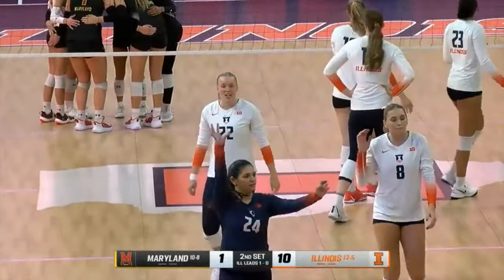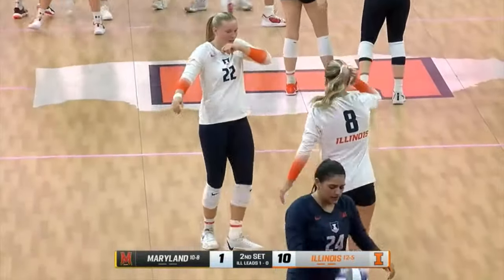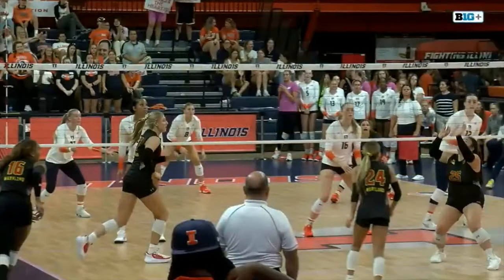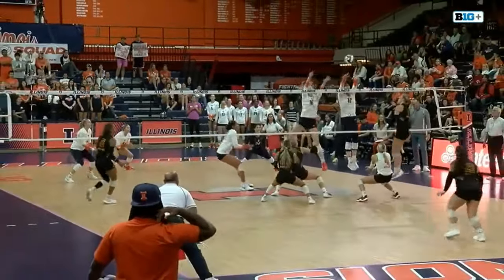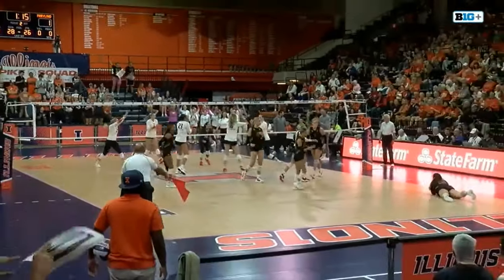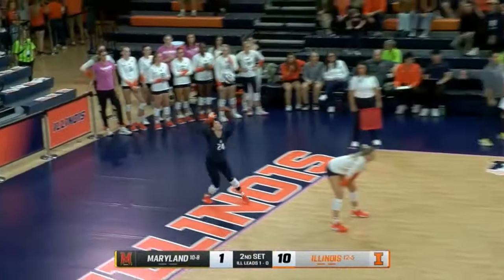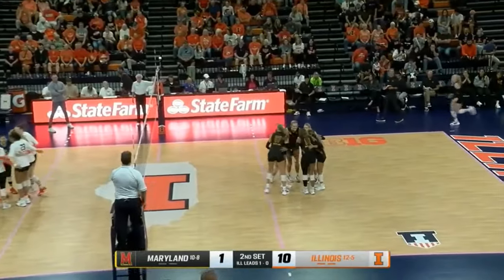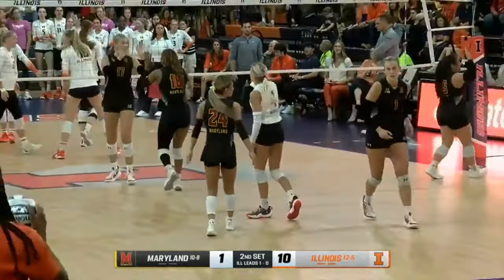When this match started, we talked about how good the Fighting Illini can be along the net with their blocking. They're very patient, watching where the play is going, but a lot of that is helped by the serving of the Illini, making it more predictable for Maryland. Martinez Mundo's serve just a little too low.